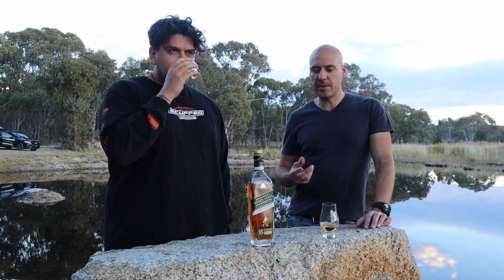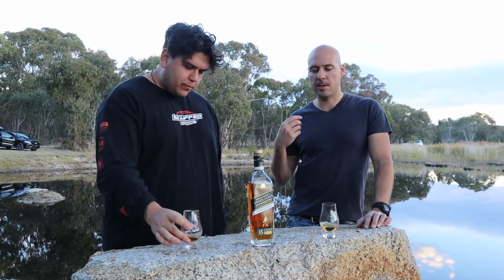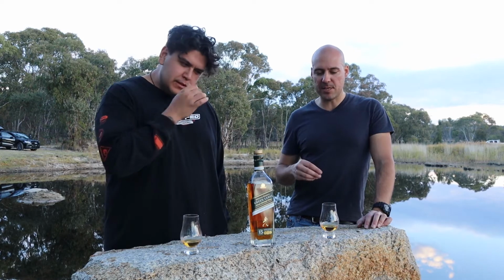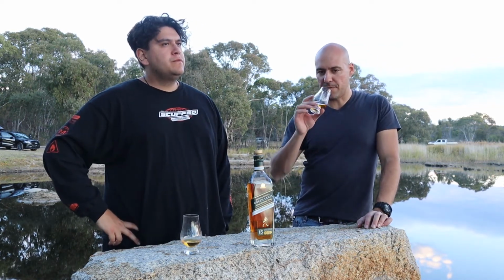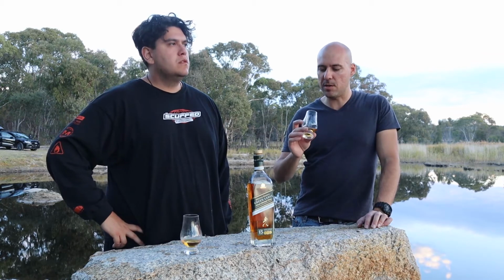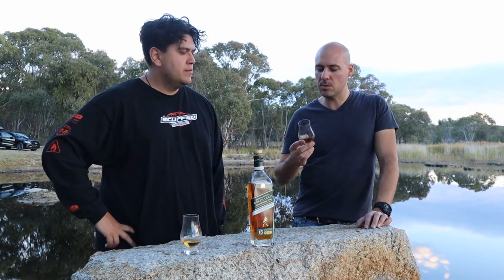Look, it's not very fruity. It's a bit sort of grainy. There's a little bit of toffee flavour in there. Maybe a little bit of orange zest. A little bit malty. I can taste a little bit of barrel smoke and a bit of oak in there on the aftertaste. A little bit syrupy. It's quite a nice drop.